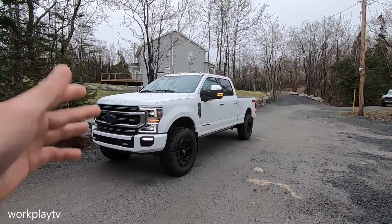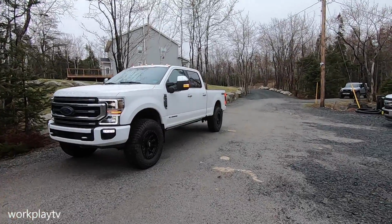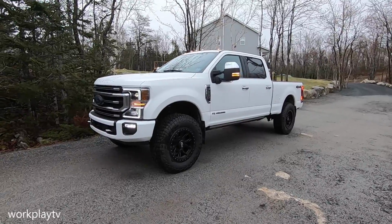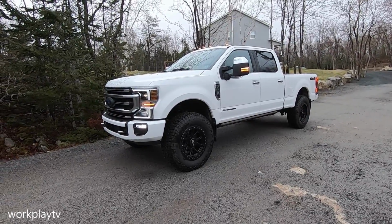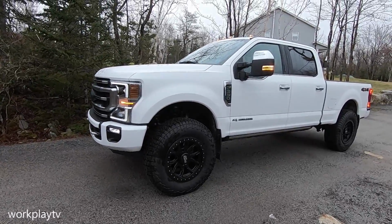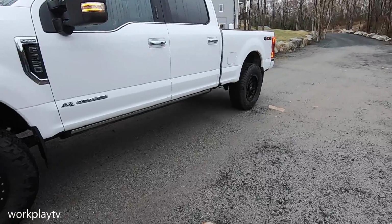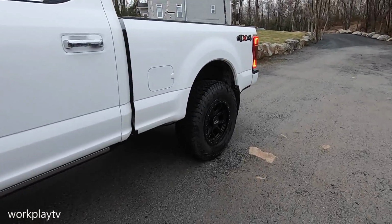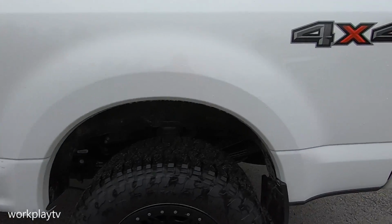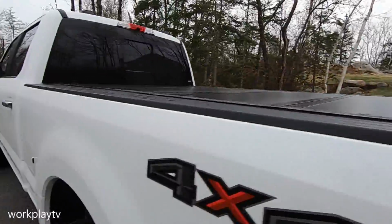First off, this is the 2020 F350 Platinum. It's got a 2.5 inch Readylift leveling kit, 37x12.50R20 Falcon Wildpeak AT3Ws on 20x9 zero offset Dirty Life DT1 wheels. We've got Firestone airbags and an Airlift compressor and a BakFlip MX4 bed cover.